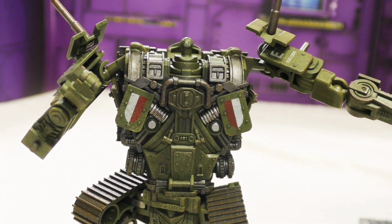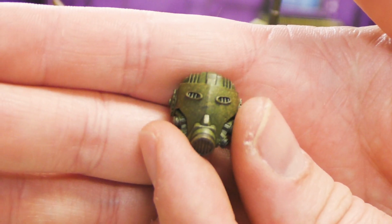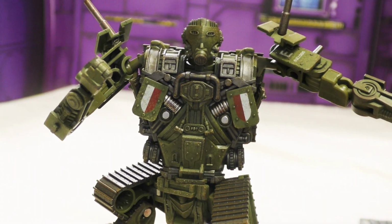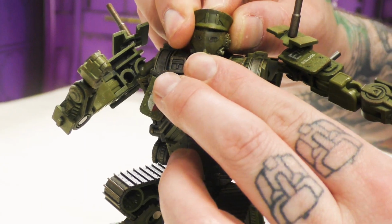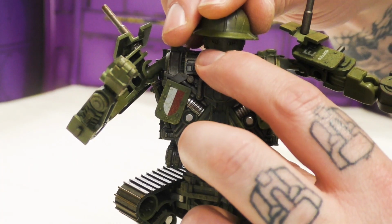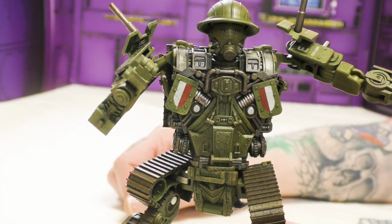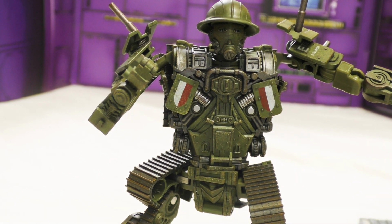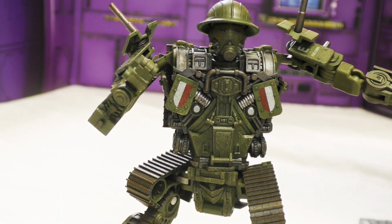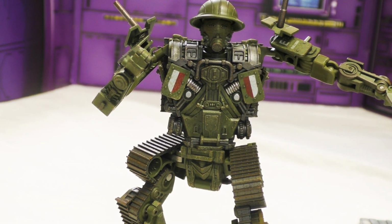They even give you, for some reason, a second head, which is also very gas mask-esque, and that just pops onto the ball joint. Fits very well. He can, of course, wear that hat with it. I like that look, too. You can army build this guy now. I didn't think about it, at least getting two, because I'm like you. I'm not a huge fan of the mustached one.